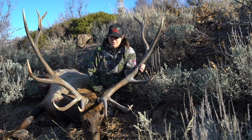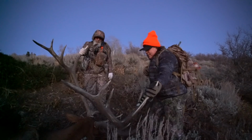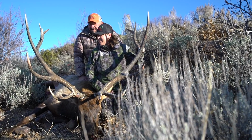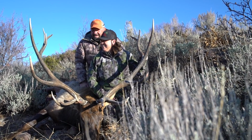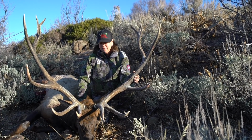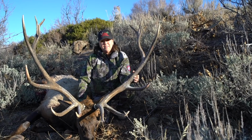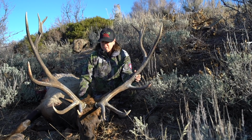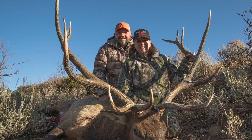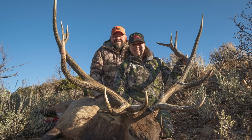So we came back this morning to recover the bull. We got him a little ways before sunset last night. Glad that Mike got his mule deer so that he was able to come out with me today and get a few pictures with me and see my harvest and this beautiful animal that I'm very thankful that I got to get through Wild Country Outfitters.